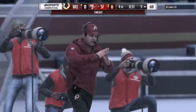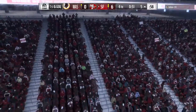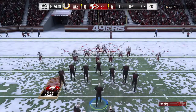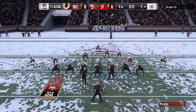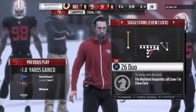And no, it's incomplete. The Redskins looking for another timeout, and they get it. That'll be their second, so one more chance to stop the clock here, and we'll be back. Down to a knee for the 49ers. This one about to be on ice.